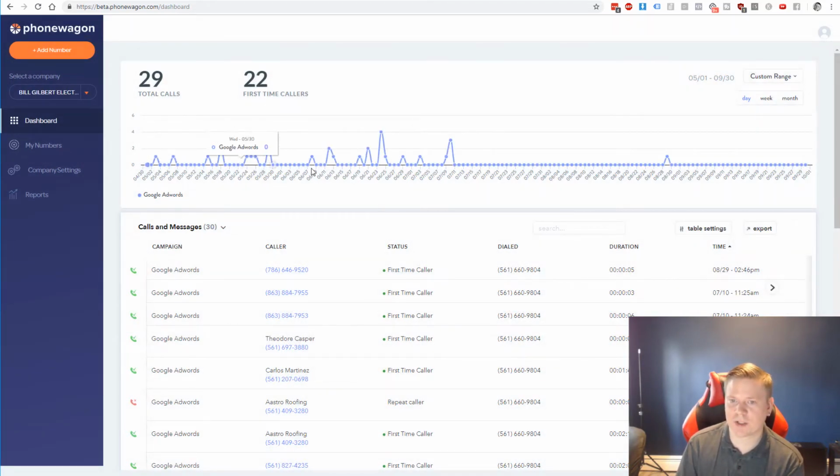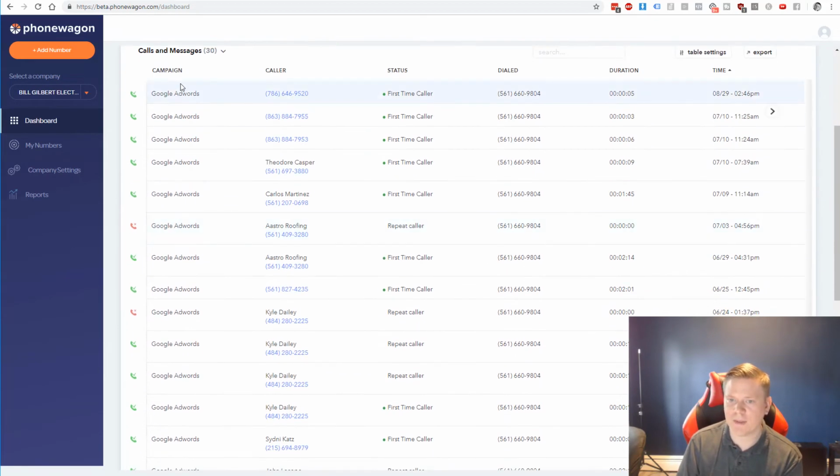You get this bar chart here, the total calls, how many calls were first-time calls, and then you have the different campaigns that you've built. In this case, they were running AdWords. They're no longer doing that at the moment. But when they were running AdWords campaigns, we could see the caller number and what campaign it came from, which in this case, everything was AdWords. But if we wanted to have another number, say on their website or on Yelp, different types of listings or places where they might have their marketing efforts being done, you could track all that through the separate campaigns.